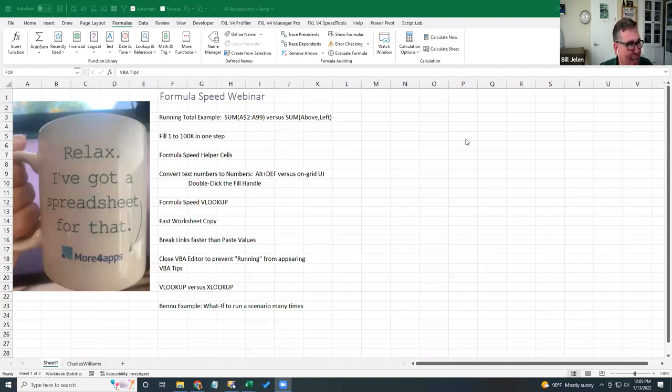I kind of have a plan here. We're going to talk about several different situations where there's more than one way to do a formula, and we'll compare the times for those. Sometimes it's dramatically faster to do a formula one way versus the other. So the examples there will be how to do a running total, VLOOKUP, doing some IFs with helper cells or without, and then the last one will be VLOOKUP versus XLOOKUP.